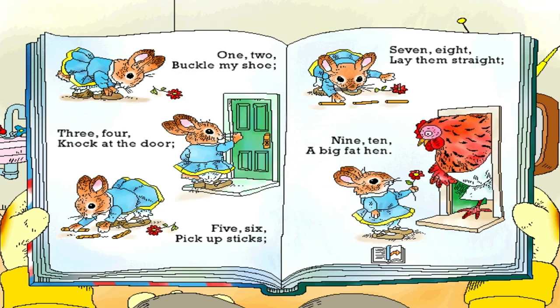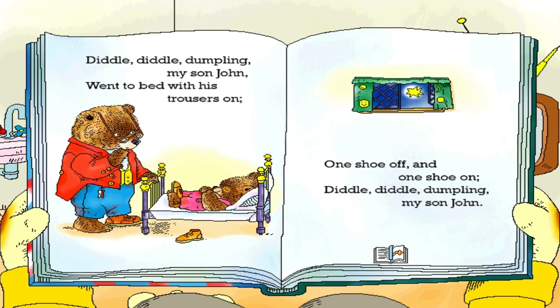This time I'll read it, Huckle. One, two, buckle my shoe. Three, four, knock at the door. Five, six, pick up sticks. Seven, eight, lay them straight. Nine, ten, a big fat hen. Diddle diddle dumpling, my son John, went to bed with his trousers on. One shoe off and one shoe on. Diddle diddle dumpling, my son John.